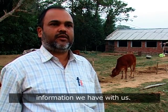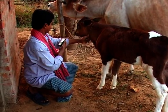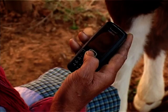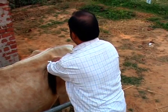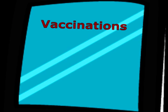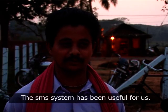At the same time, taking advantage of the popularity of mobile phones, an SMS is sent automatically to each farmer whose cow requires an intervention in that fortnight, so that he too can be alert to his cow's needs. The information sent out includes alerts on the right time for vaccinations, deworming, and the kind of nutritional supplements required by the cow.